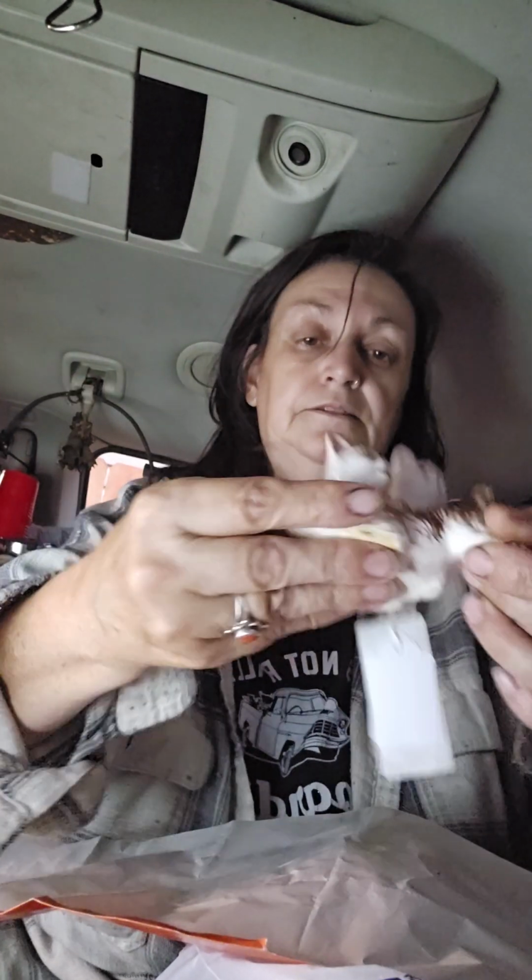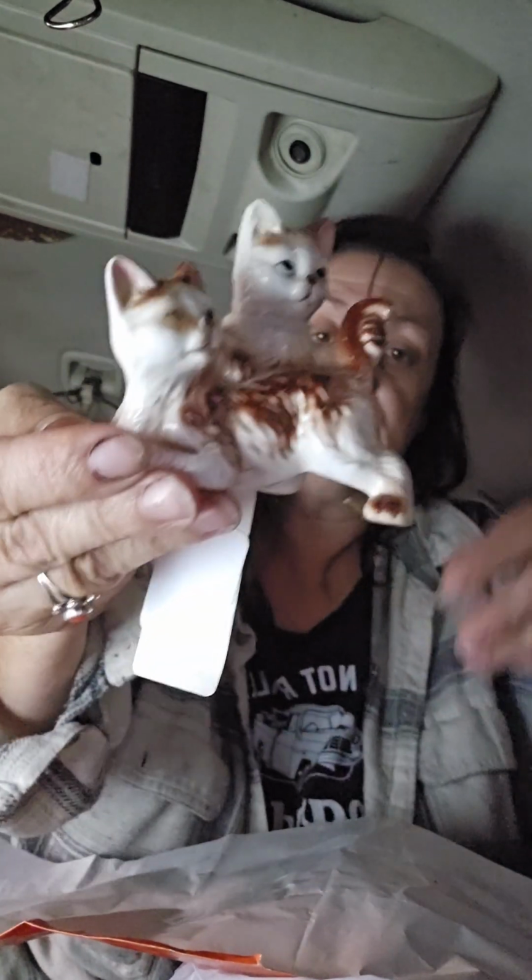Okay, let's see. Unwrap. What's this one? The cats. Look, they were just sitting there. And these guys are vintage. These are so cute. So I found a lot of cat stuff this trip, which was really weird, for me anyways. This piece, yeah.